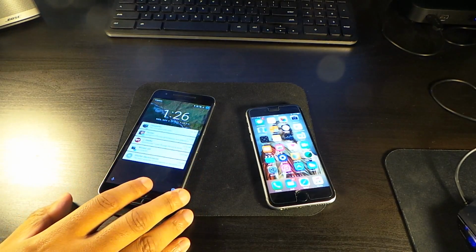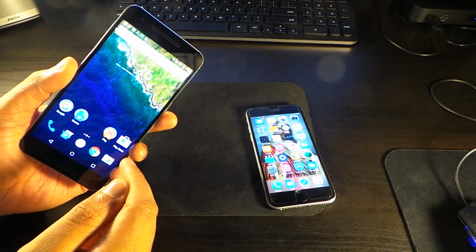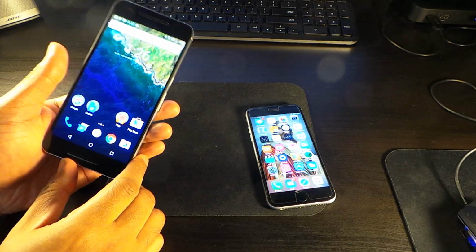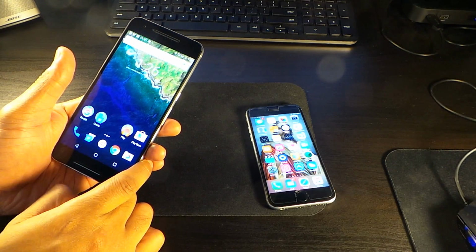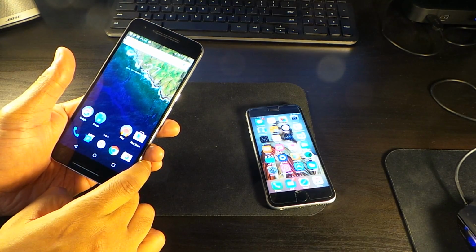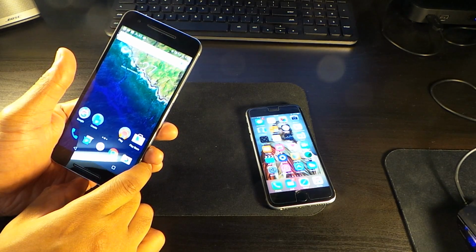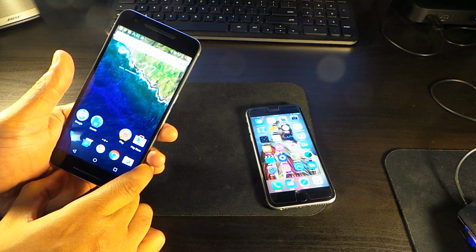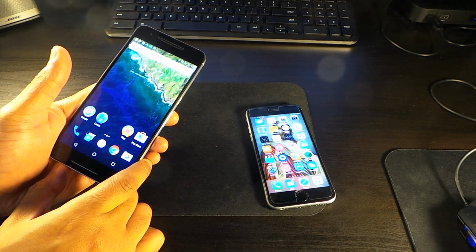And when all this dust clears, when everything clears and people start to realize the Nexus 6 has one of the baddest cameras on the block. The Nexus 6 may not be surpassing the LG G4 or the V10 or the Samsung Galaxies, but you know what? It's right there behind them. And with Apple holding down the back.